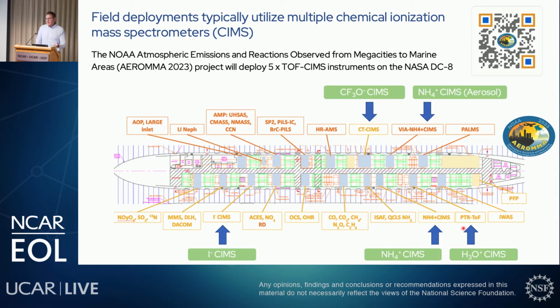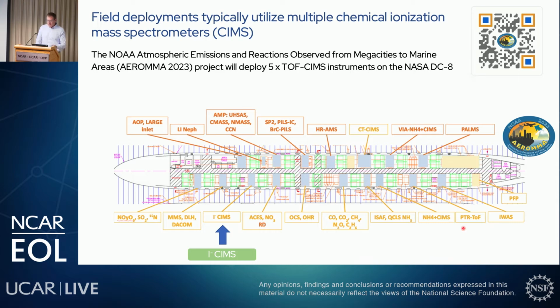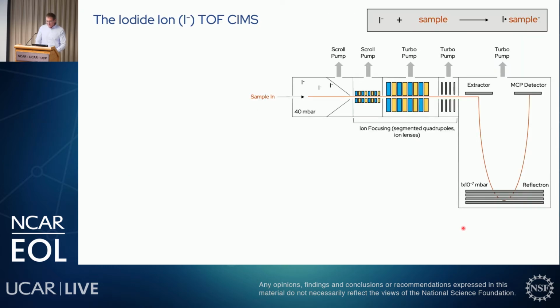This is becoming more commonplace with both ground site and aircraft, and so I showed you this volatility space on the previous slide. This suite of instruments basically spans the entire range of organic compounds that we might want to detect. On top of that, we're getting a lot of inorganics and other compounds of interest, which I'll go into. But again, I'm going to focus pretty much solely on this iodide SIMS because that's my expertise and the instruments that I'm used to working with.